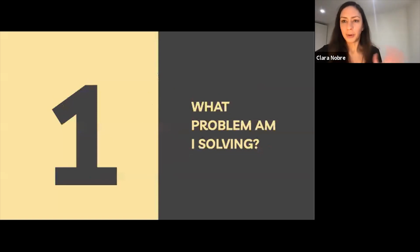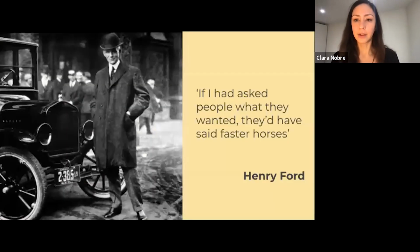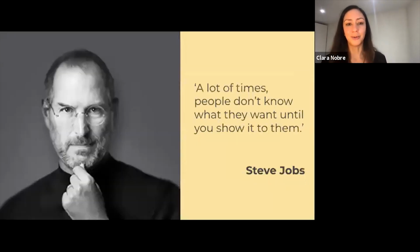So starting from point number 1, what problem am I solving? Every project you pick up as a product manager should start with a very strong problem definition. What is it, the problem that you're solving? Most of you probably have heard of this quote of Henry Ford before. If I had asked people what they wanted, they would have said faster horses. And you are probably also familiar with this quote from Steve Jobs. A lot of times, people don't know what they want until you show it to them.